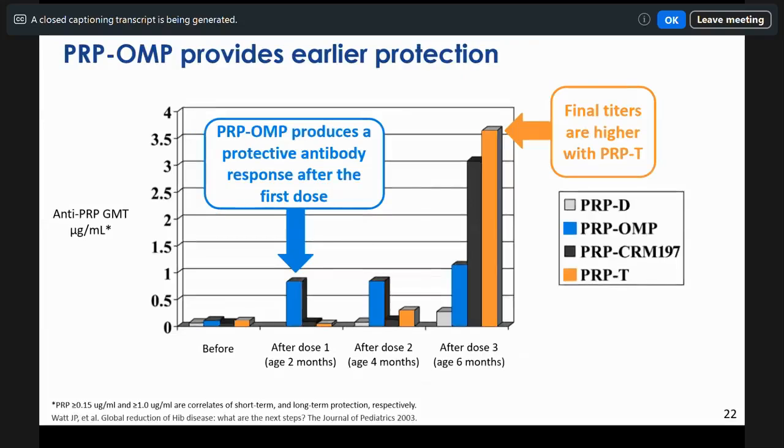As noted, PRP-OMP provides earlier protection. This graph summarizes antibody responses to PRP-OMP, shown in blue, to PRP-T, shown in orange, and to other Hib vaccines that are no longer available in the United States, shown in gray and black.